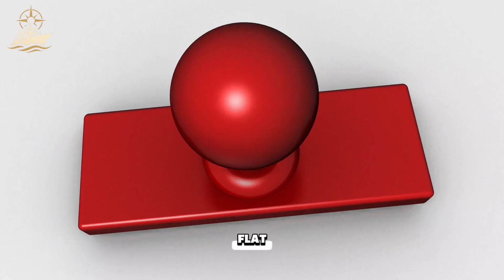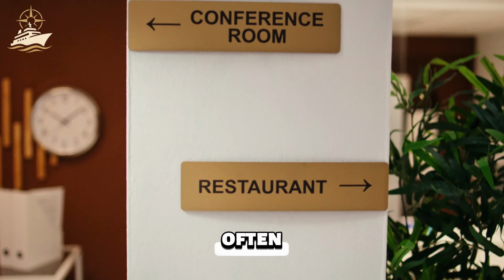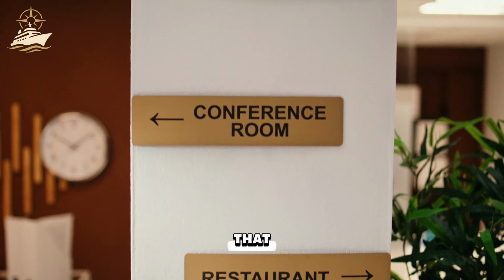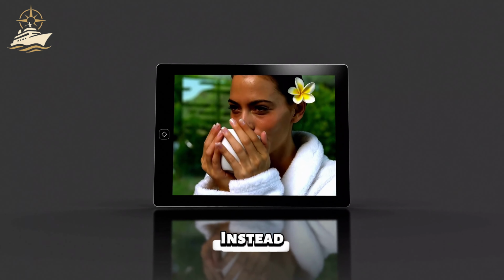Why this matters: Royal Caribbean markets spa services at flat rates. But just like drinks and specialty dining, that 18-20% gratuity is automatically attached. And the staff often suggest tipping on top of that, so you're cornered into either double tipping or feeling guilty for saying no.